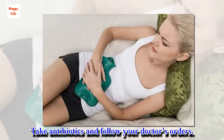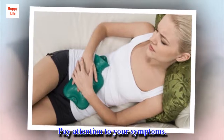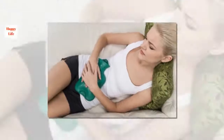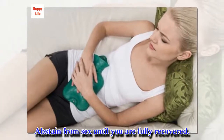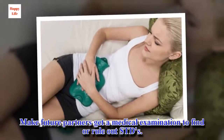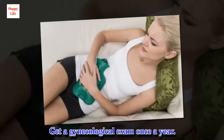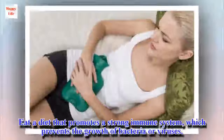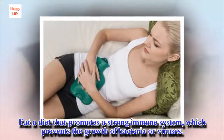Take antibiotics and follow your doctor's orders. Pay attention to your symptoms. Abstain from sex until you are fully recovered. Make future partners get a medical examination to find or rule out STDs. Get a gynecological exam once a year. Eat a diet that promotes a strong immune system, which prevents the growth of bacteria or viruses.